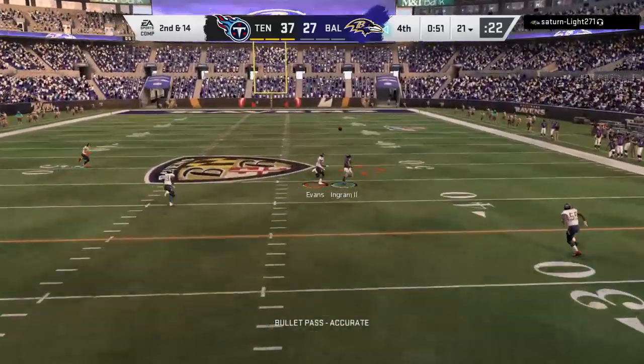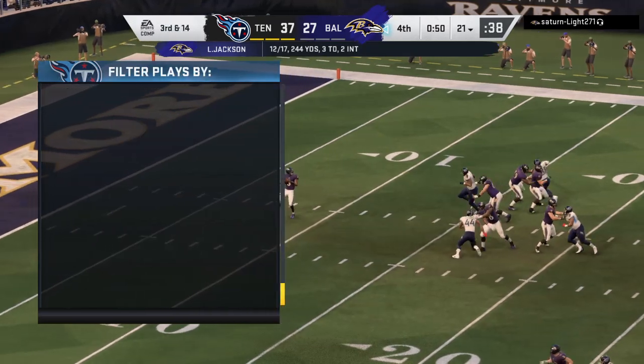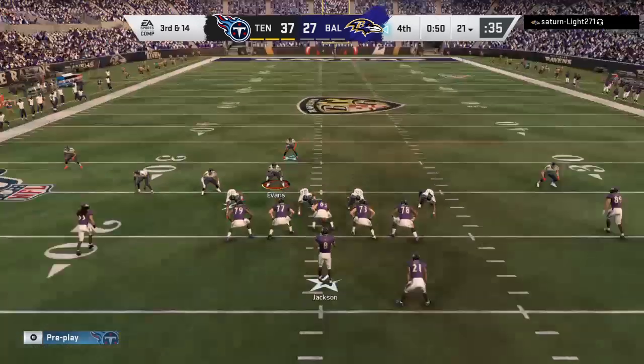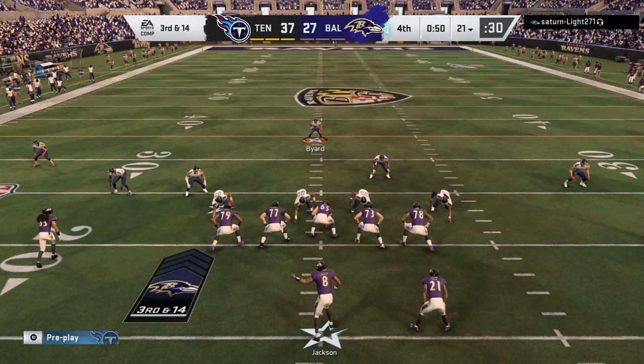After the sack on 1st down, Jackson, and incomplete. He tried to leave it underneath, nearly got picked. They may be lucky to have that one back. 3rd down. An incomplete pass on that last play, and that means they'll need to come up with something here on 3rd down.